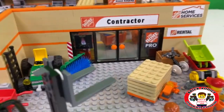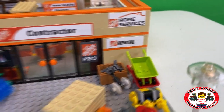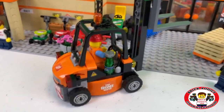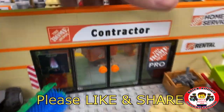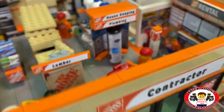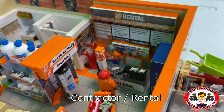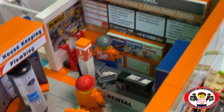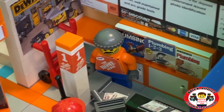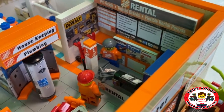So, the outside contractor section, of course, alludes to the fact that maybe there's home services and rental inside. We'll leave this forklift driver to drink his Sprite and finish his work. We're gonna go through the contractor entrance. First thing we come to is the rental section. Rental section's got some books back behind the guy. And that is Tom. So Tom is our Home Depot rental professional.